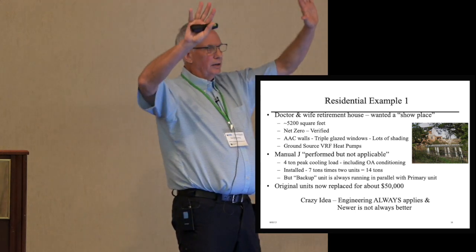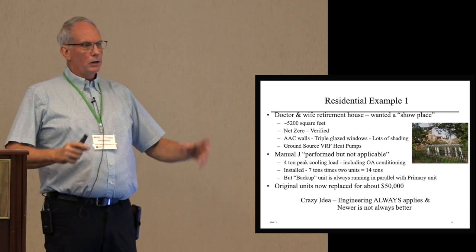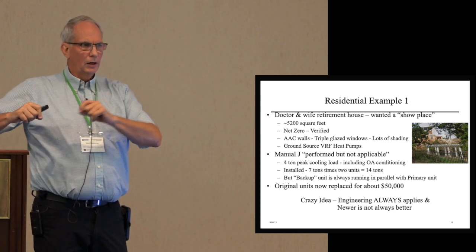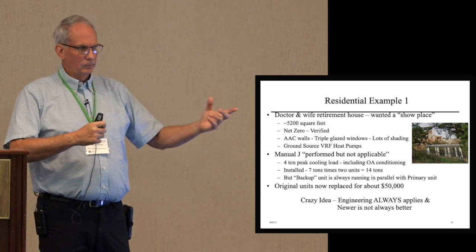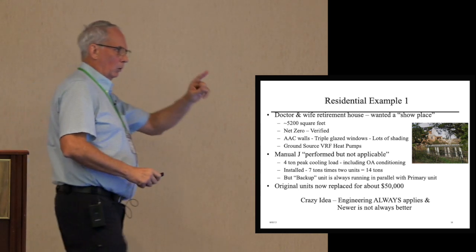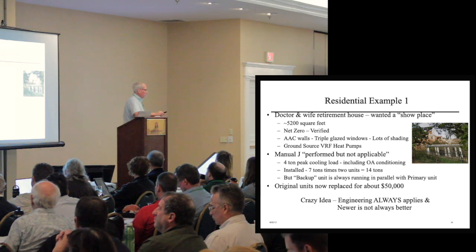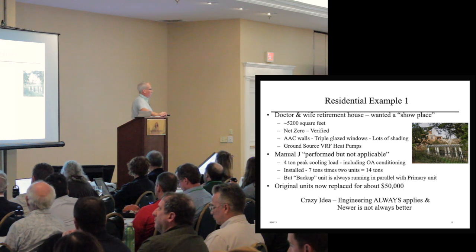So I don't have enough fingers, but what had happened is they started trying to match the load with the number of small little VRF units, and you end up needing a bigger, I'm going to call it condenser, in order to drive that number of units. And then they said, and we want a backup unit. That's a reasonable thing. They're willing to pay for it. What nobody knew at the time was if you have a backup unit, the only way it works is if both compressors are running at the same time.